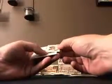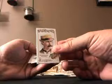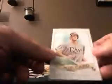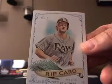The mini is Winslow Homer. Whoever that is. Artist from Boston. And we got a rip card right here, too, guys. The rip card is going to the Tampa Bay Rays. It's a single, number 3 out of 50. Rip card for the Tampa Bay Rays.